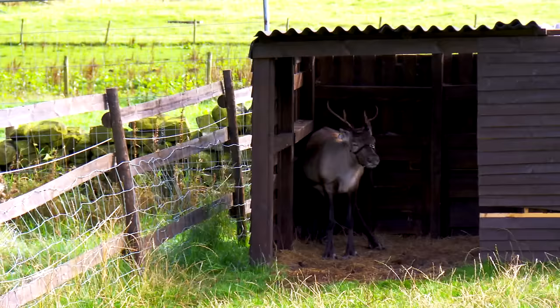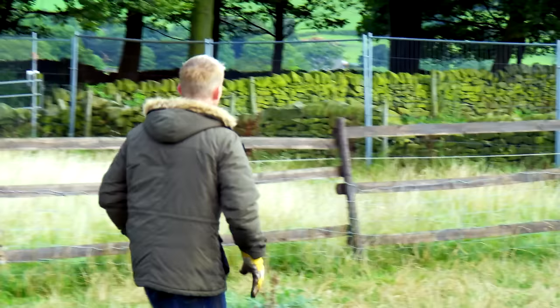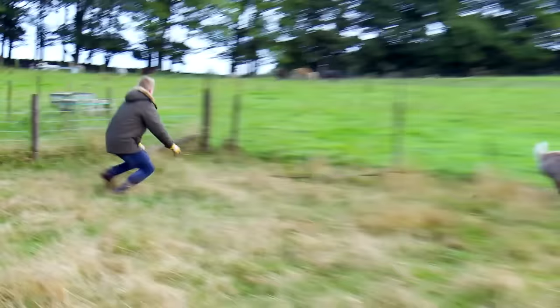Okay, no, I'm not giving up now. Just a warning, they can jump 6 foot as well. Oh my God. Scott's definitely getting a bit hot and sweaty and a little bit frustrated, I should think. He doesn't look like he's going to give up though. Come on, Sven. Crap, are you kidding? Oh God. He has contact.